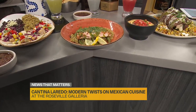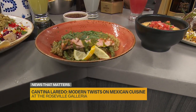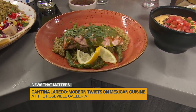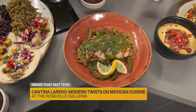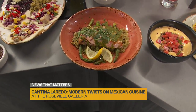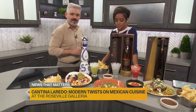Now, we also got some fresh salmon right over here? It is. This is one of our biggest sellers. It's fresh salmon that is grilled, on top of our green cilantro lime rice, some grilled asparagus, topped off with some chimichurri sauce and some cilantro. What is chimichurri? Chimichurri is a sauce that is very famous from Argentina that has garlic, onions, cilantro, olive oil, and some other spices.